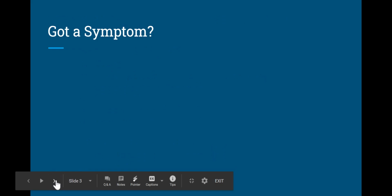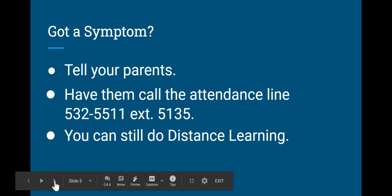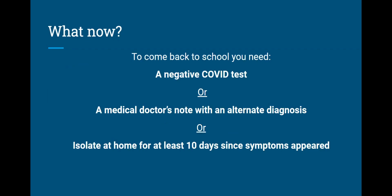What do you do when you have a symptom? You're going to stay home. If you've got a symptom, tell your parents. Have them call the attendance line. You can still do distance learning. If you've got a symptom, what now?